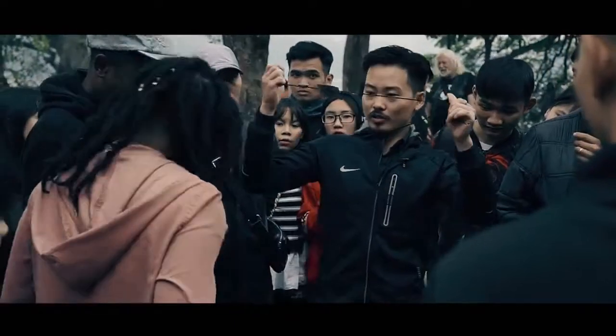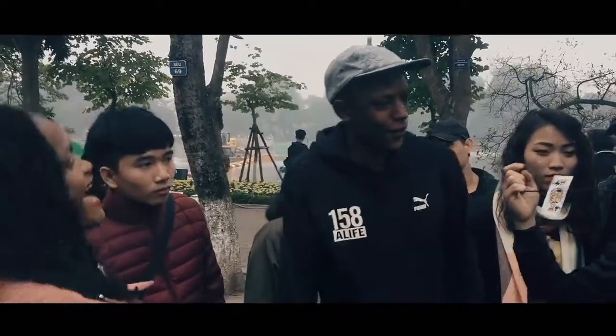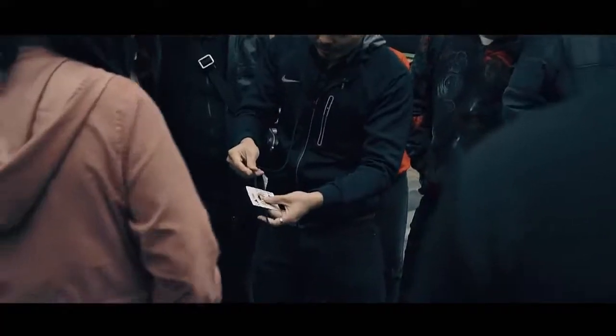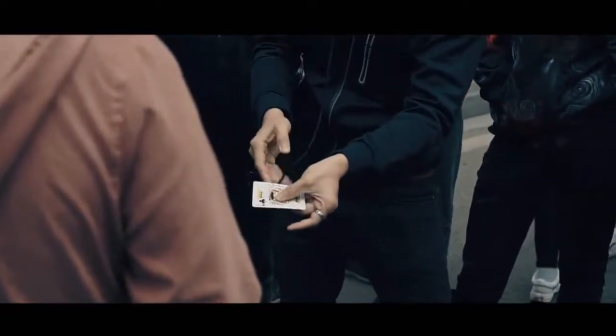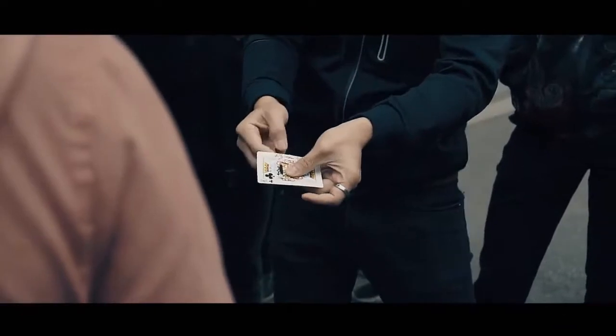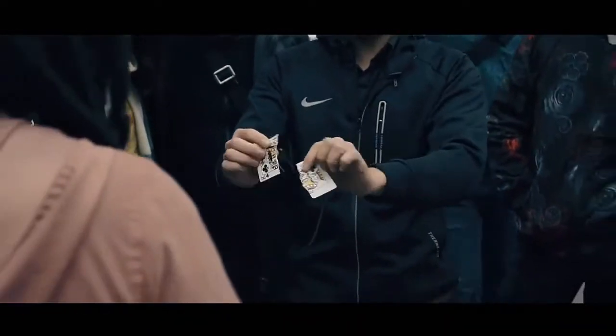Ready? One, two, three. Check it out. Check on my hand. Oh, that's cool. You look, check it out. Make sure it really goes right through. Wow, that's cool. That's crazy. That's great. On both sides, right? Oh, wow. I can't go in anymore.